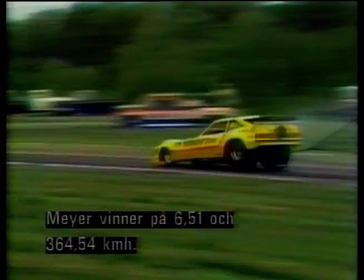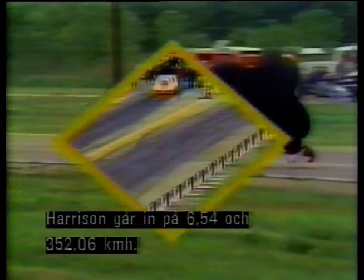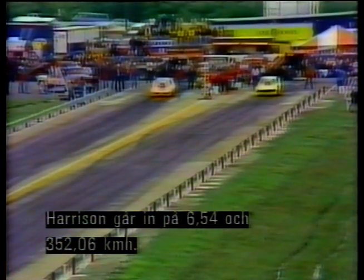Myers winning with an elapsed time of 6.51 seconds, 227.84, as Pat Johnson's L.A. Hooker, Henry Harrison, is the runner-up at 6:54, 220.04.